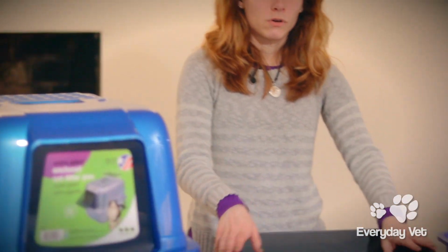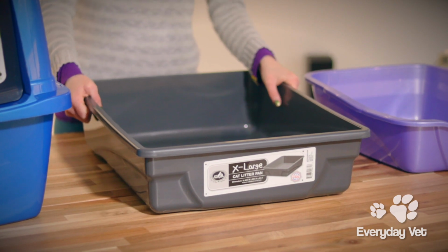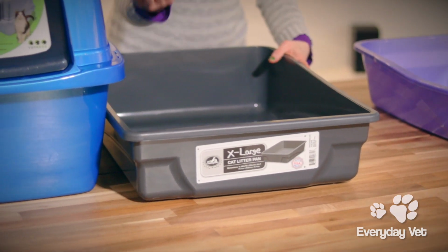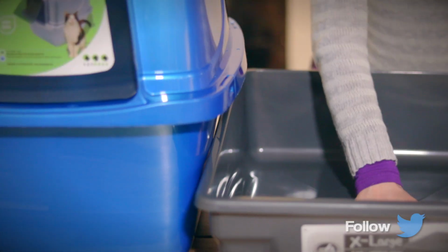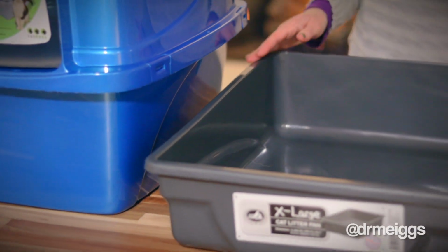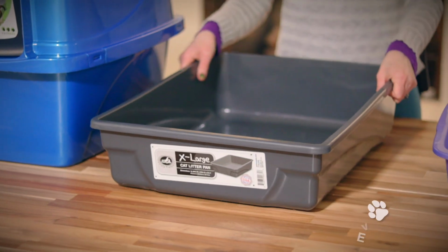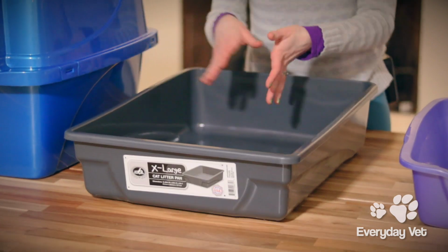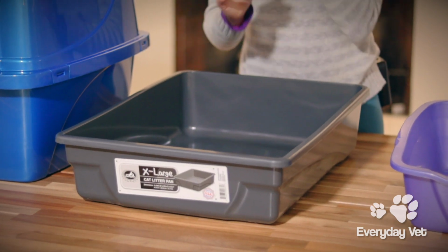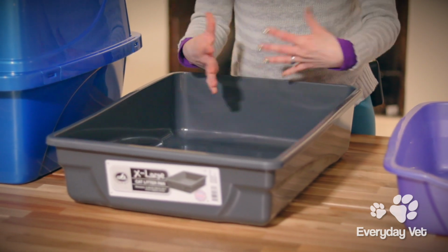Now here we have more of our standard litter box. So this is actually an extra large size one. And if you look in comparison to this covered box, the sides are actually much shorter. So this is going to be a lot easier for your cat to step into. It's pretty big as well, so there's plenty of space in here. It's uncovered, so your cat's not going to feel quite as confined. I also like that this box has a decent width in addition to length. So for those cats that like to go in and turn around, you're going to have more wiggle room for them to be inside of this box. So overall, this is a pretty good box for most cats.